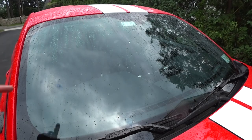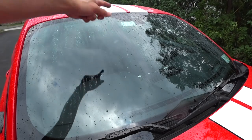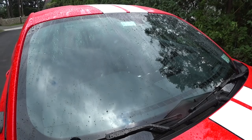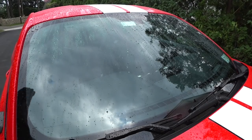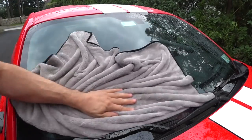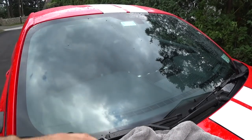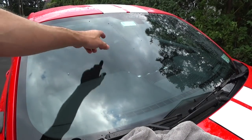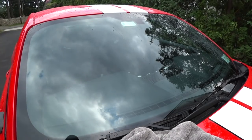You guys can see it there in action, how each bead of water is just with gravity, it's just coming right off the glass. It's a total piece of cake. It's gonna make your glass clearer. It's gonna make your wipers work better. Believe it or not, a lot of guys, when you have the squeaking on the windshield wipers, it's usually because there's a film and a lot of stuff that's stuck to the window and you gotta clay it and go through all of that process.